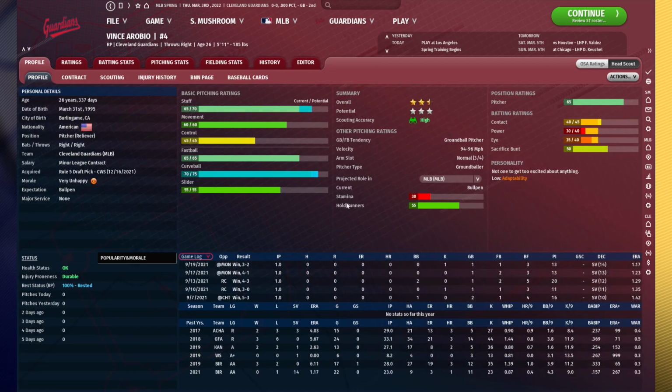Vince Arobio is probably the most MLB ready reliever I took in the Rule 5 draft. He's also from the White Sox. He's definitely sticking on this team.